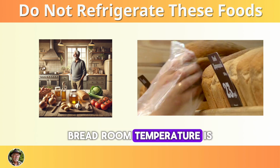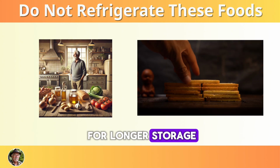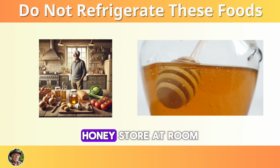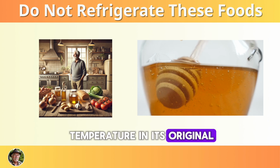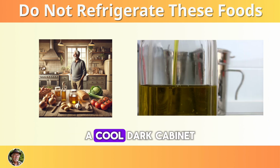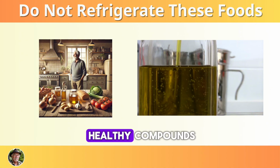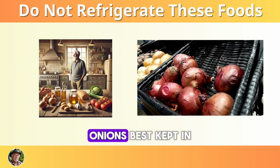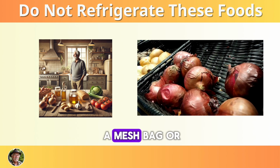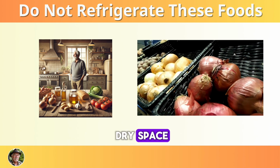Bread. Room temperature is fine for 2-3 days. Freeze it for longer storage. Honey. Store at room temperature in its original sealed container. Olive oil. A cool, dark cabinet away from heat helps preserve its healthy compounds. Onions. Best kept in a mesh bag or open basket in a well-ventilated, dry space.